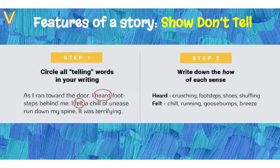So one way to work on showing, not telling in your writing is to circle all the telling words in your writing. Heard, felt, she told me that this. And then write down the how of each sense. So instead of heard, what did you hear? Crunching, footsteps, shoes, shuffling. Instead of felt, write down how you felt. Chill. I felt running. I felt goosebumps. I felt a breeze. And now add those words to the sentence instead. Don't just replace them with I crunching footsteps, but instead footsteps crunched behind me as my shoes shuffled across the concrete. Ooh, so much better.